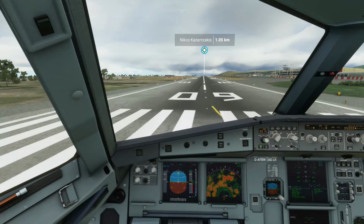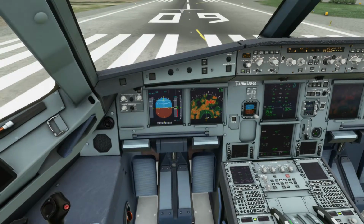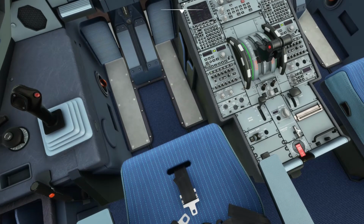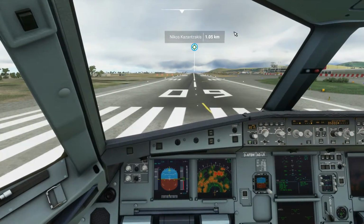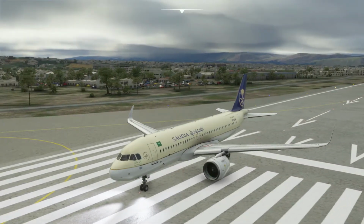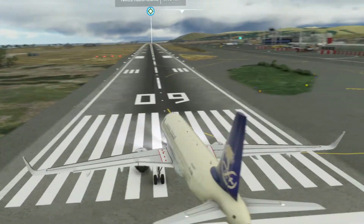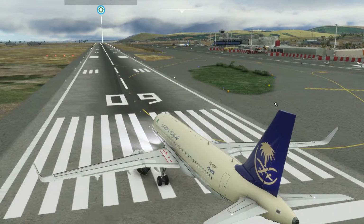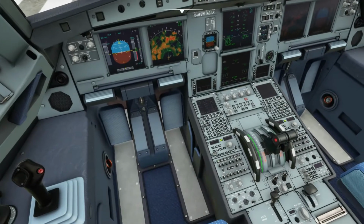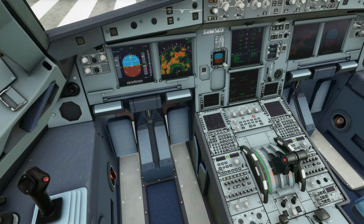Below the line. Cabin crew, be seated for takeoff. Takeoff runway confirmed. Cabin crew advised. Engine mode selector normal. PAX on. Before takeoff checklist complete. Ready. Takeoff.